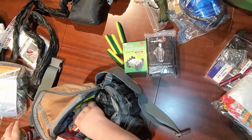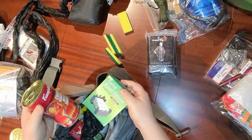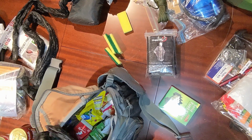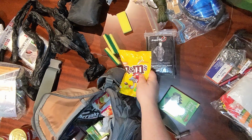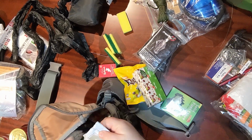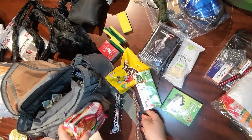A whole bunch of foods and cans. So the idea is that this solid fuel stove, I can fold the tops inwards, and then you can put the can on top, pull tops. Another set of garbage bags. And then this is just misc foods, chocolate, matches, rices, energy bars.